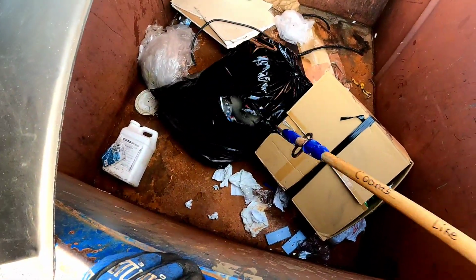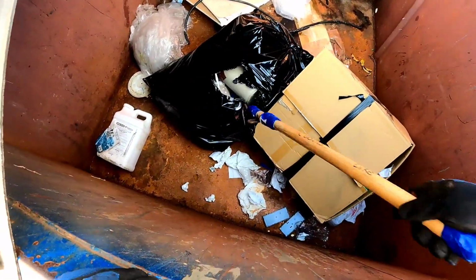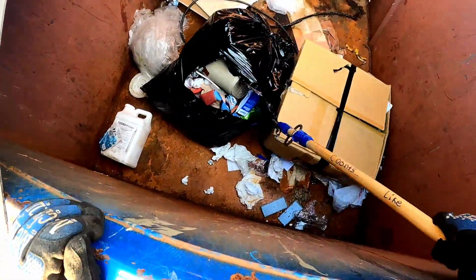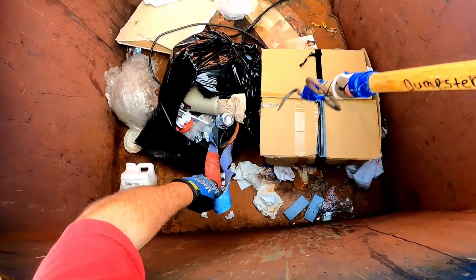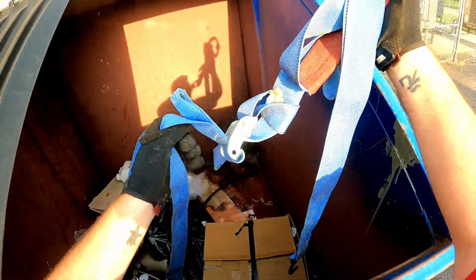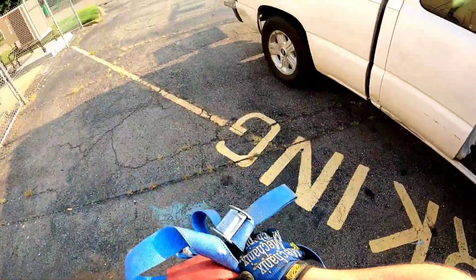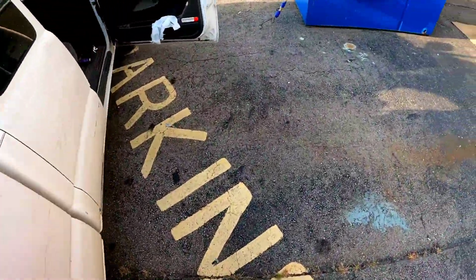That looks like household stuff, don't it? It might not be. Might be some good goodies in there after all. Maybe. Oh, they straightened it out. Well, I'll just get the metal off of it then. Scrap. Already got it in my hand, so.